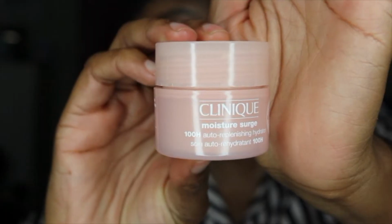I got this for my birthday from Ulta, and at first I was like, this is all they gave me, and then I was like, I'm gonna use it, and I've been loving this. This is a hydrator. I like to use this one at night though. It's really, really nice. It definitely hydrates the skin, so this has become one of my favorites. And while I'm talking about Clinique products, let me talk about this last one that's by Clinique.